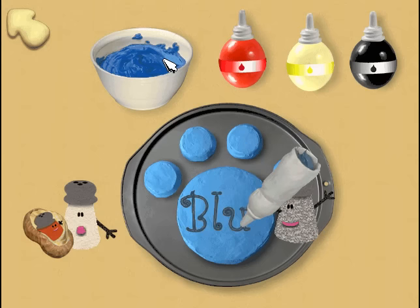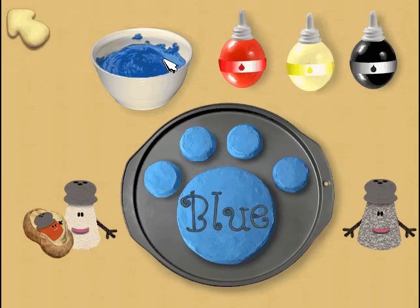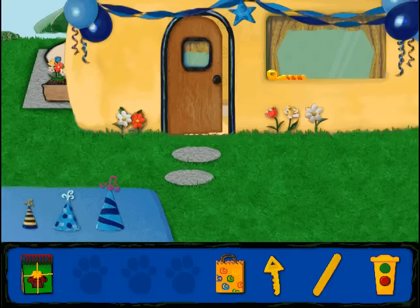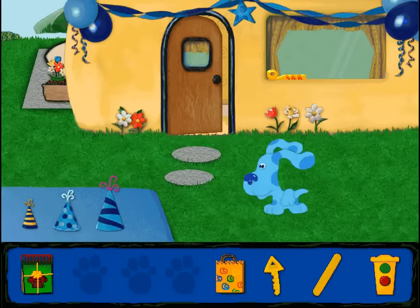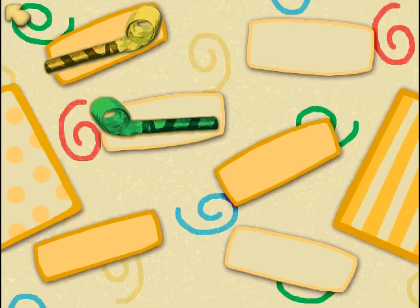B-L-U-E. Blue. That is right, Paprika. It says Blue. And that means Blue's birthday cake is done. Hooray! We will bring it to Blue's birthday party. Cool. Another noisemaker.